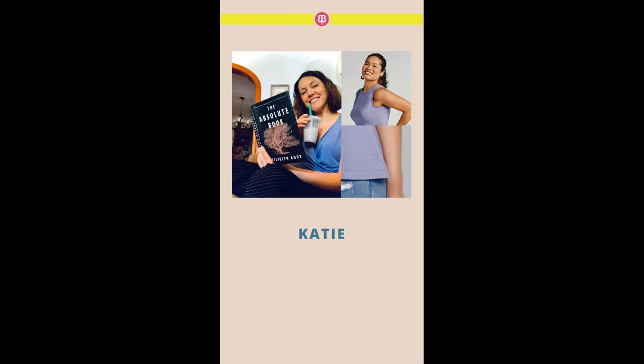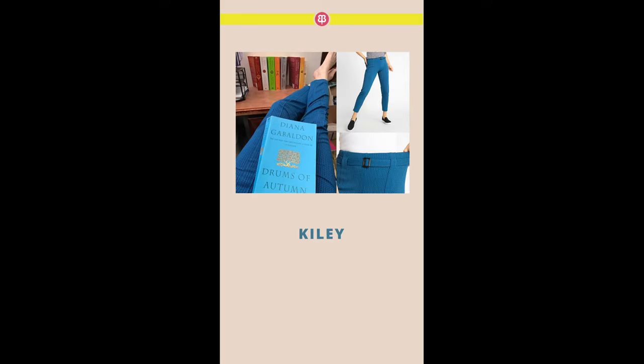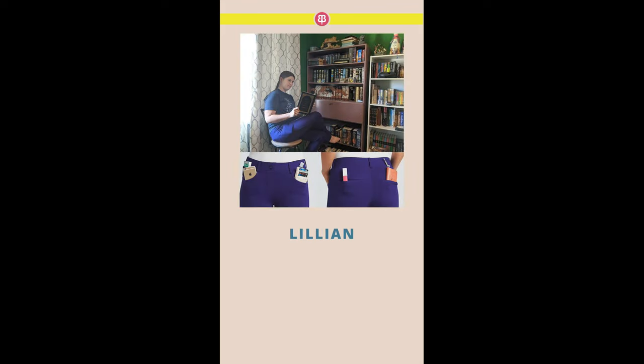That's awesome. And Katie there, looking cute. Yeah, that's the Telus tank. Looking nice. And Katie again, a different Katie, hiding her face behind that book. And Kylie. Kylie in blue, I love it. I love your color choices, Kylie. I know you really go for those blues and purples.